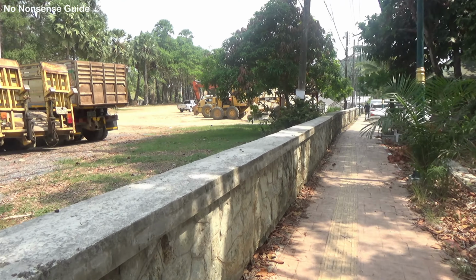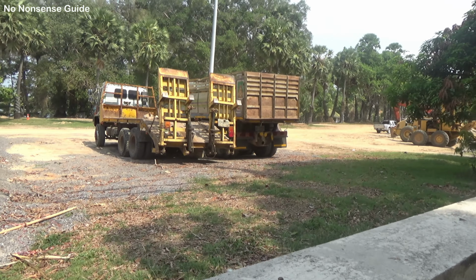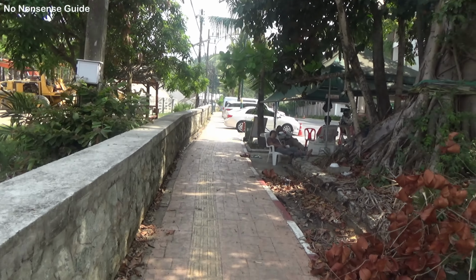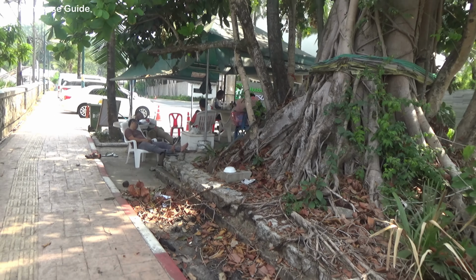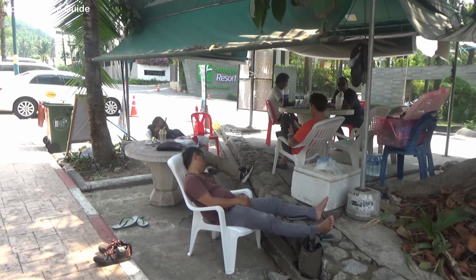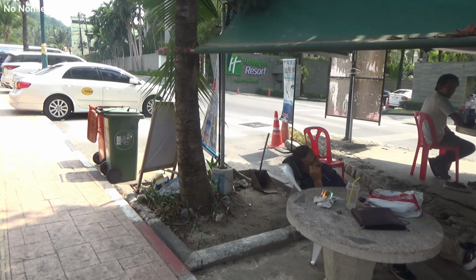Looks like a big project, whatever they're doing here. Not quite sure. Quite a big project. And again, another taxi service is right outside the resort of the Holiday Inn. So you're not going to have to go too far.